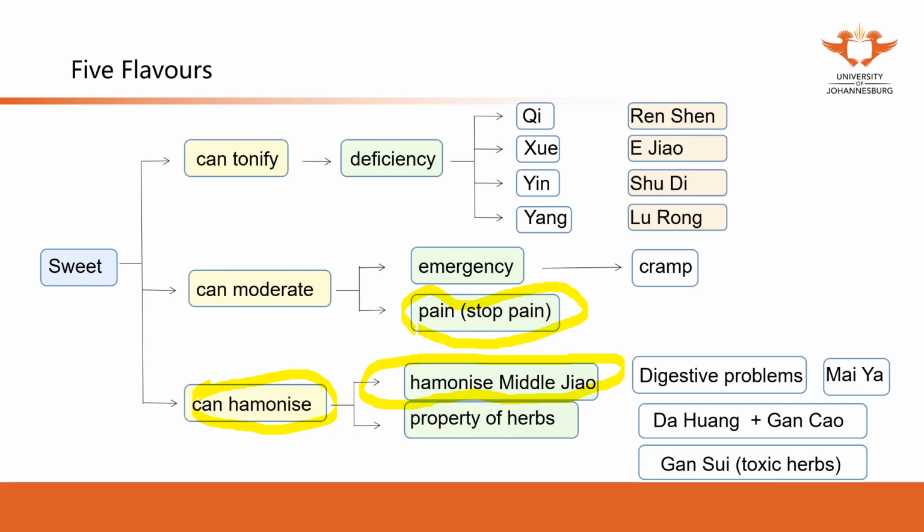So it can be used for digestive problems, such as 麦芽. It can harmonize the property of different herbs. So in a formula, we sometimes add a sweet herb such as 甘草 to harmonize, to make the property or the action of the herbs smoother, such as 大黄, 甘遂. This 甘遂 is a toxic herb. We also use 甘草 to harmonize and relieve the toxic parts.